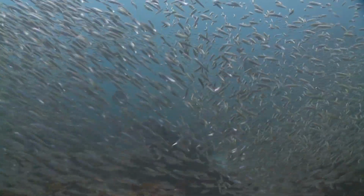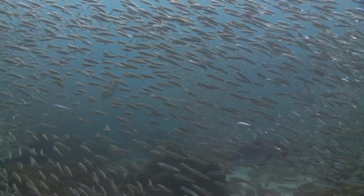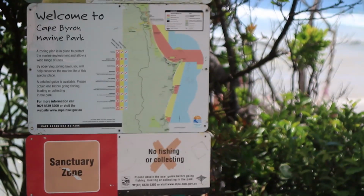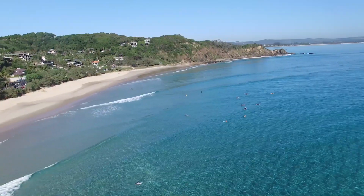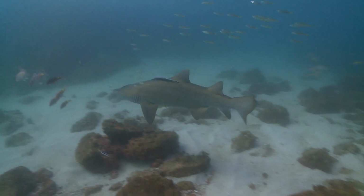Now, the primary purpose of marine parks in New South Wales is to conserve marine biodiversity and ecosystem function and integrity in the marine environment. We do this through a marine park zoning plan, which sets aside different areas where you can and can't do certain activities. For example, in some areas you can fish and collect, and then other high conservation areas you can't. They're protected for the conservation of biodiversity.